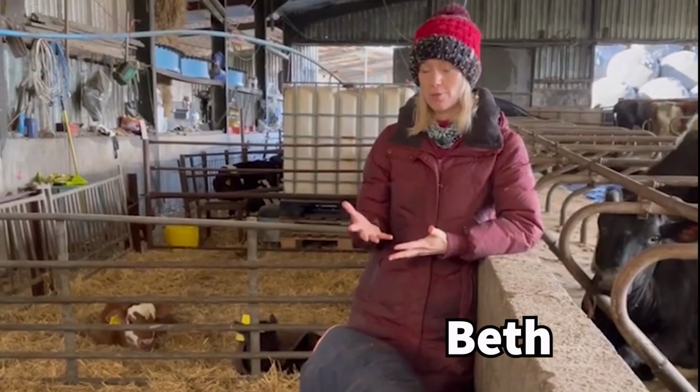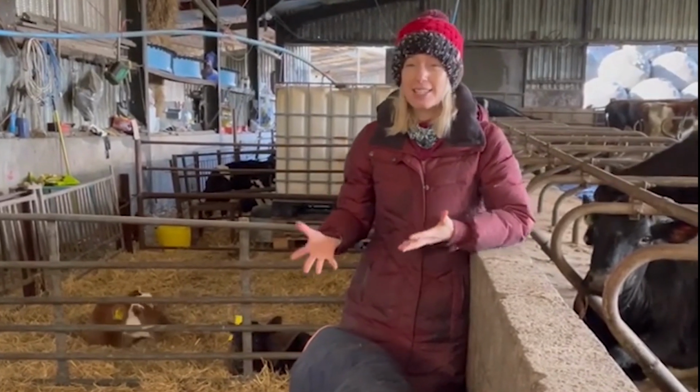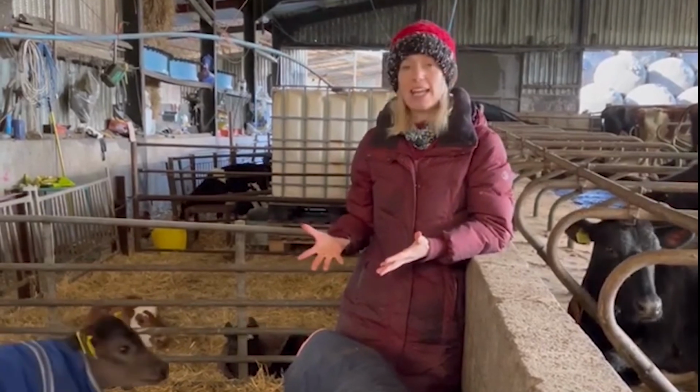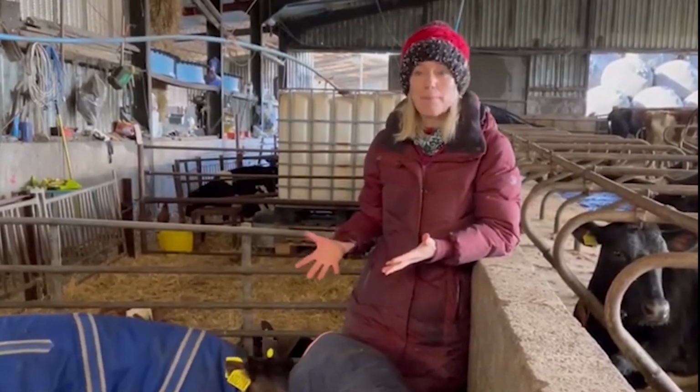In here is where all of our calves live. All of these calves have been born in the last 3 weeks. In fact, some of these are just a few days old, but as you can see, they're already starting to scamp about and display their personalities.